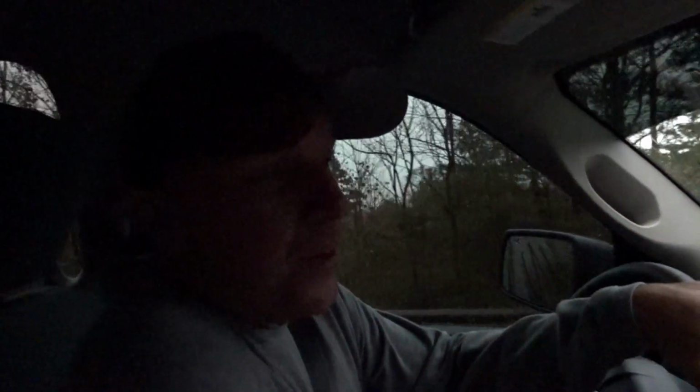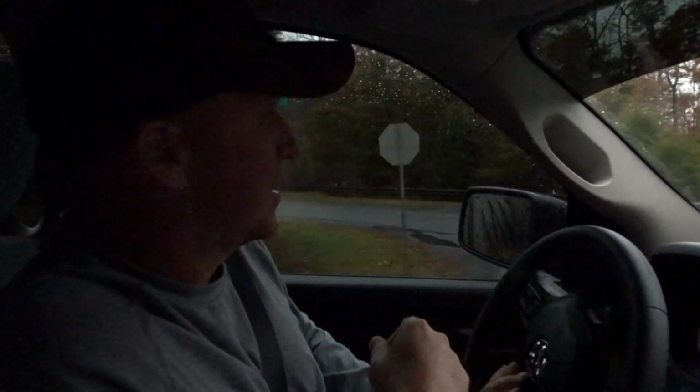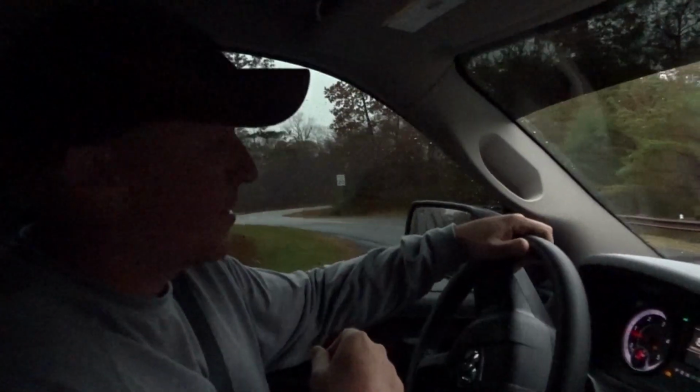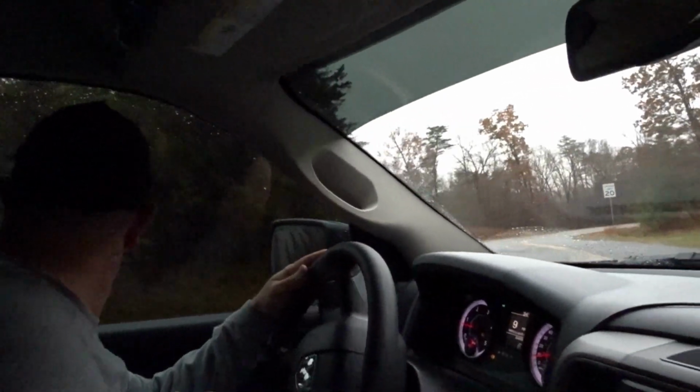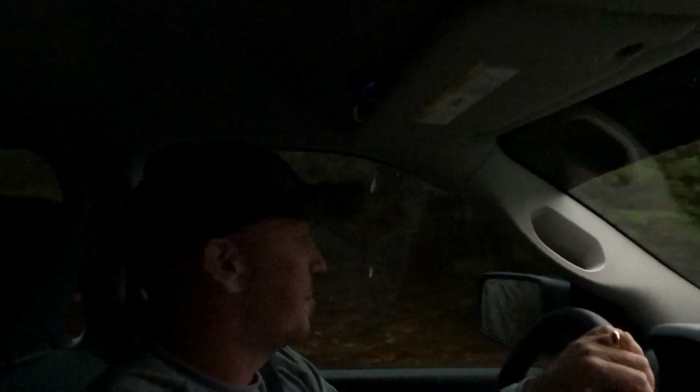All right, well, we made it into Shenandoah River State Park. Finally stopped raining. It stopped raining just as we were getting here. So it's looking like we're gonna have at least a chance to set up without getting rained on. Everything's soaking wet. It's freezing cold. But we're excited to be here.